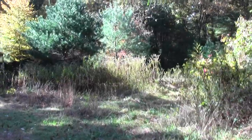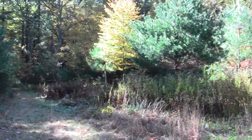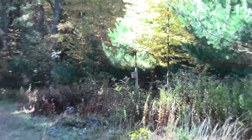It's got great little amenities, a bird nesting box program appears to be going on. You can see the little box over there. Then we got the cool bench. The trail will now head this way.